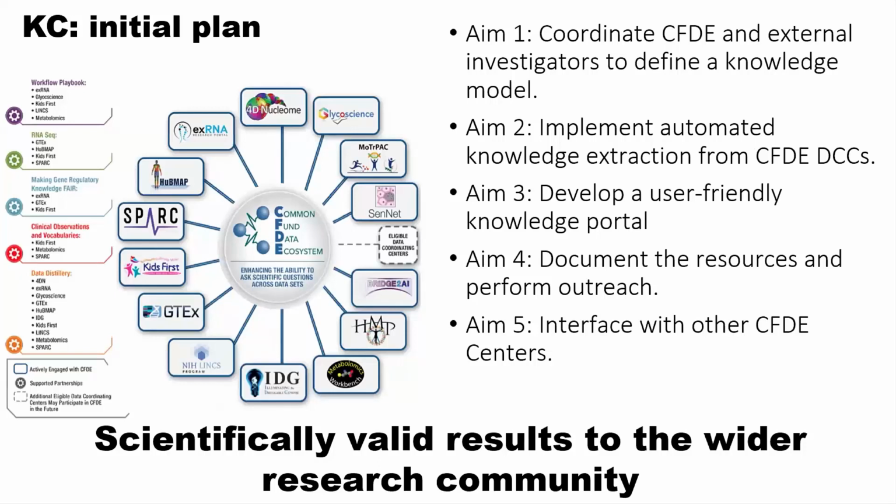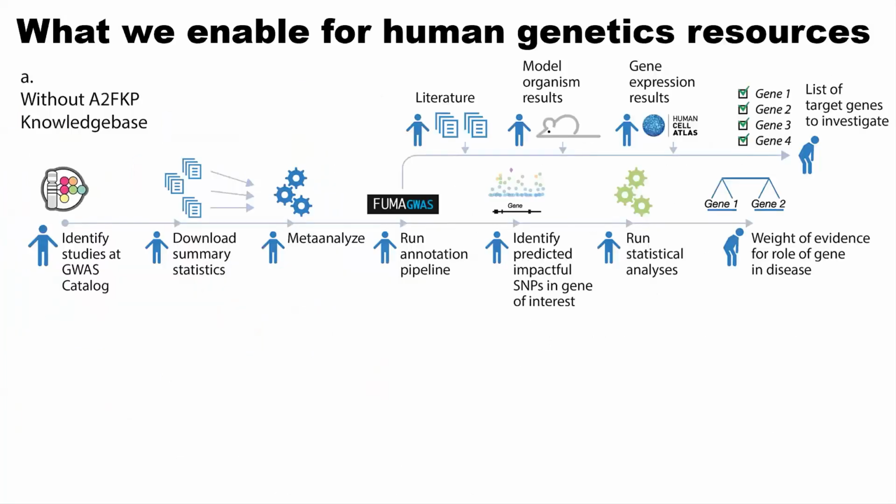So to begin, the Knowledge Center. Our initial plan was to bring scientifically valid results to the wider research community. We had 5 aims to do that. Well, to build a first blush of that, it's a lot to tackle, right? There's a lot of resources. Even just listening to Mano and Shankar talk about the richness of Metabolomics Workbench, it's a lot. They have an entire community, entire set of investigators, data, approaches that they house and really are the shepherds of. How do we as a Knowledge Center shepherd that to a broader community? It's a bit of a challenge, but here's how we decided to approach it.